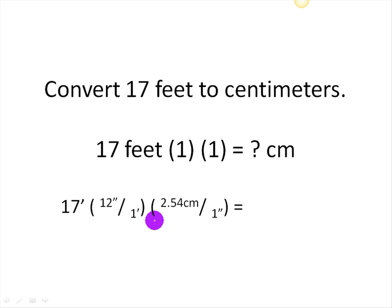And then we're going to multiply that times the number 1, 2.54 centimeters over 1 inch. So we have inches in the numerators, and we have feet, and we have feet. They cancel, and so now we wind up with the pure number 17 times the pure number 12 times 2.54 centimeters, all of that over, let's call this 1 times 1 times 1. And we wind up with 518.16 centimeters.